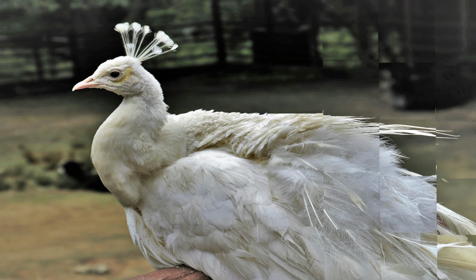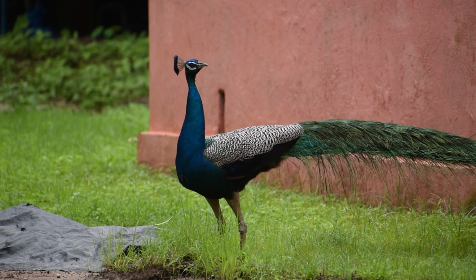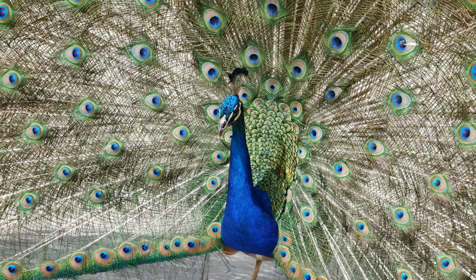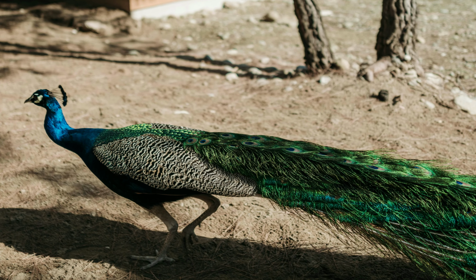Like other pheasants, peafowl are omnivorous, basically eating anything that fits in their beaks. They eat fruits, insects, crops, garden plants, seeds, small mammals, and small reptiles. At night, peacocks fly to tree branches to roost in family units.